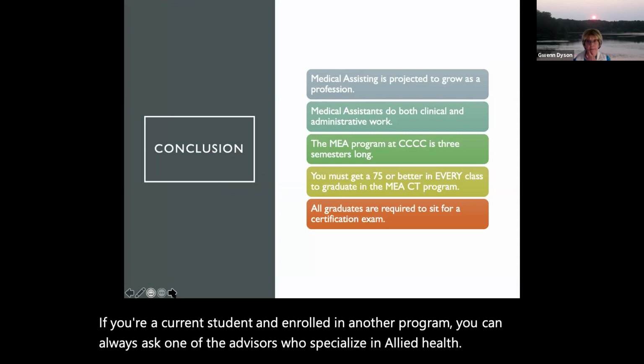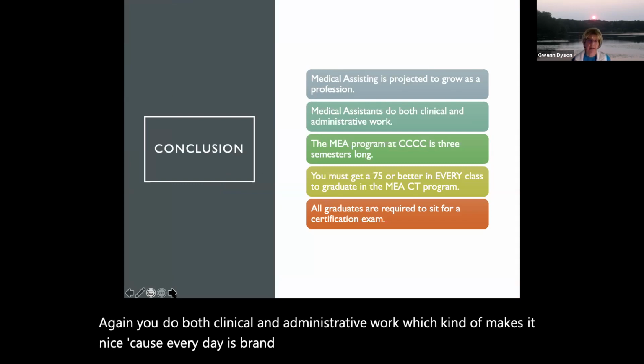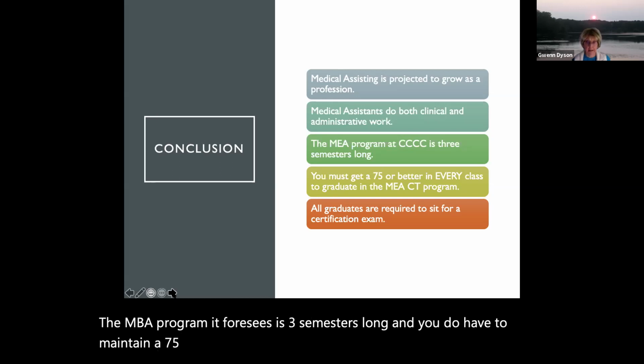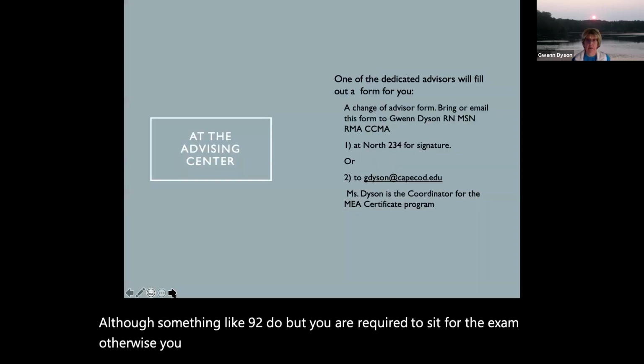Medical assisting is projected to grow as a profession, something like 29% in the next 10 years. Again, you do both clinical and administrative work, which kind of makes it nice because every day is brand new, it's changed. The MEA program at 4 Cs is 3 semesters long, and you do have to maintain a 75 or better in your classes. And all of our graduates are required to sit for the certification exam. Not pass it on the first try necessarily, although something like 92% do, but you are required to sit for the exam. Otherwise, you may not be able to find employment.